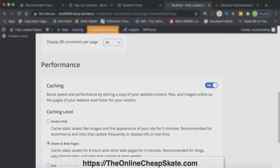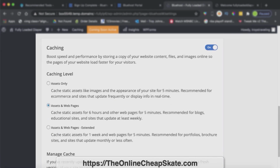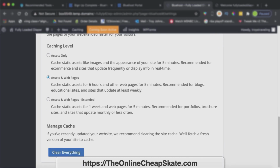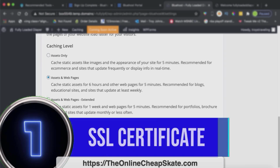Okay, so now that we've got that, there are 7 things that we need to do to make this site the way Google loves it to be. It's quick, show a little patience, it's just a few clicks and we will be miles ahead of the typical website. Number 1, the SSL certificate.